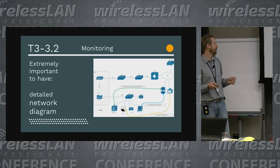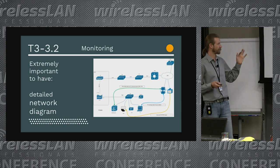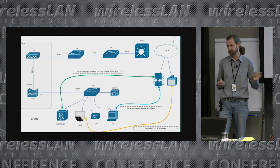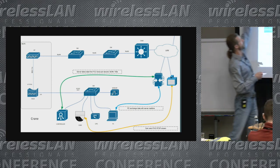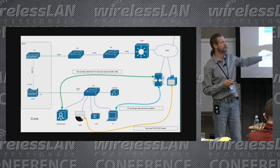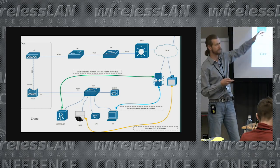First of all, if you don't have a detailed network diagram, you can't understand what happens, because the Wi-Fi is only this part. This part is wired, and you have to know the way of the traffic.